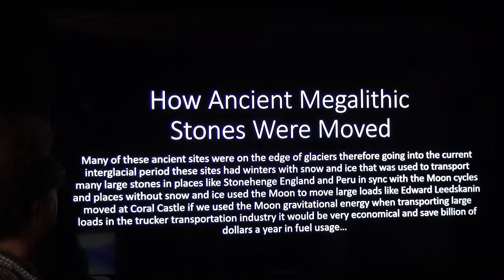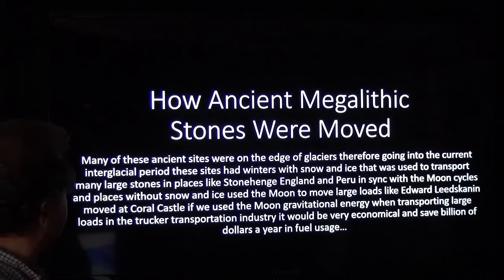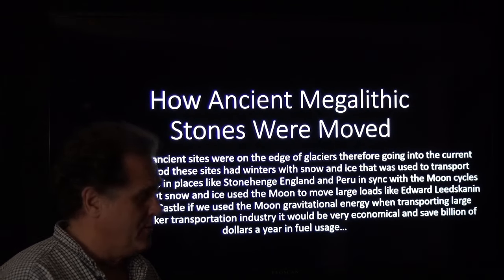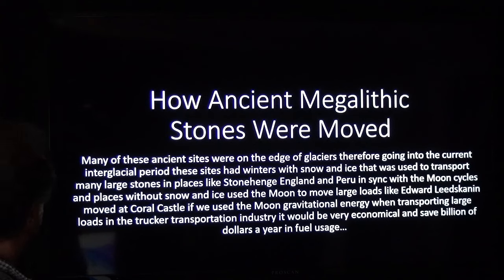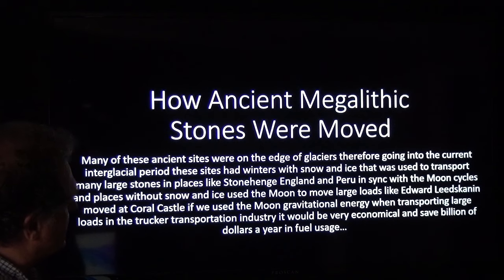Alright, many of these ancient sites were on the edge of glaciers, therefore going into the current interglacial period, these sites had winters. Pumapunku, up in the hills there, Tiwanaku, you got some old ancient quarries. Winters of snow and ice. These sites had winters and snow and ice that was used to transport many large stones in places like Stonehenge, England, and Peru, in sync with the moon's cycles.